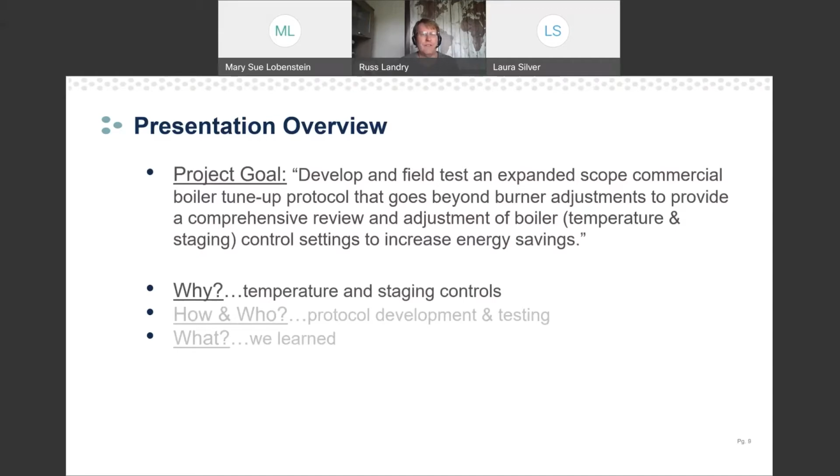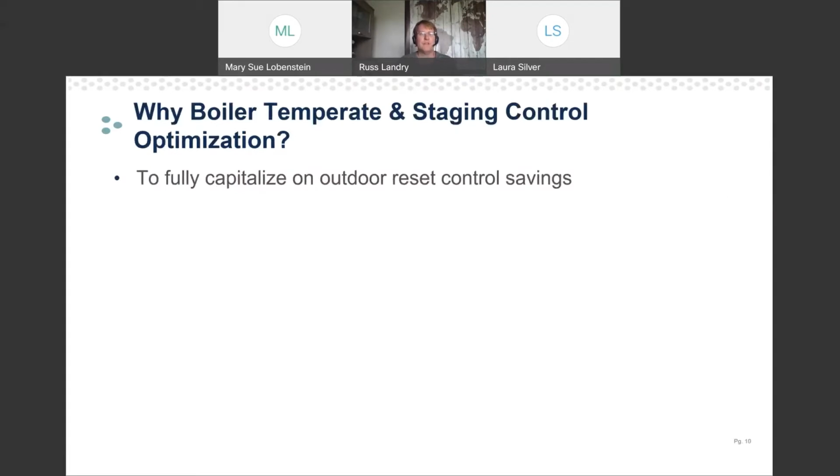First of all, I'll focus on the several reasons why we believe it would be worthwhile to expand boiler control tune-up services to address temperature and staging control optimization. The first reason is that there appeared to be opportunities to more fully capitalize on the long-recognized savings benefits of outdoor reset controls. Since the 1980s, boiler outdoor reset controls have been an important part of SIP gas programs, and I believe that it's worthwhile to provide a brief review of how boiler outdoor reset controls save energy.